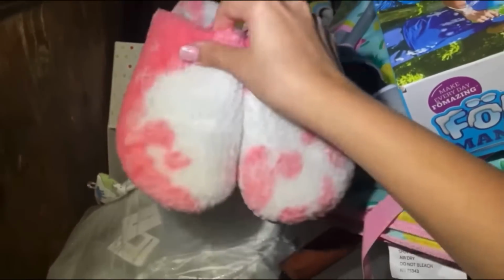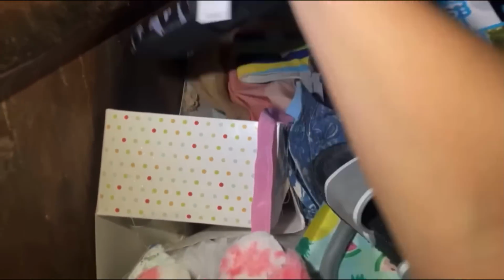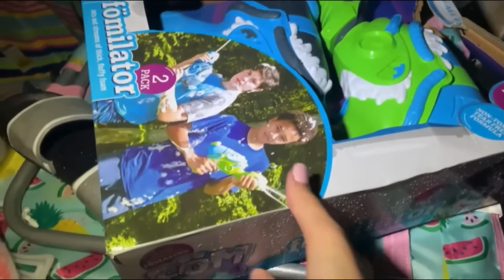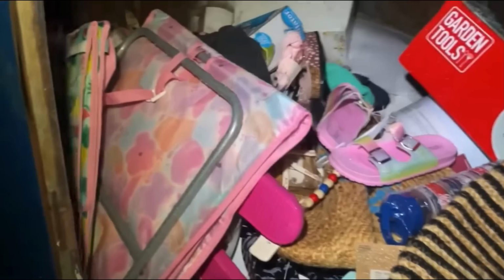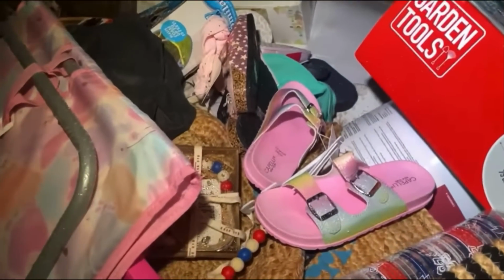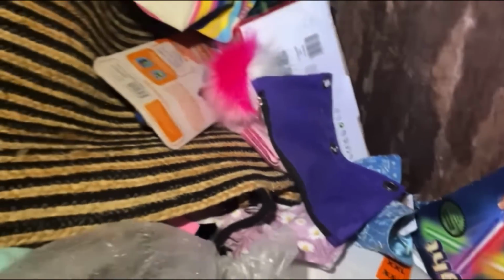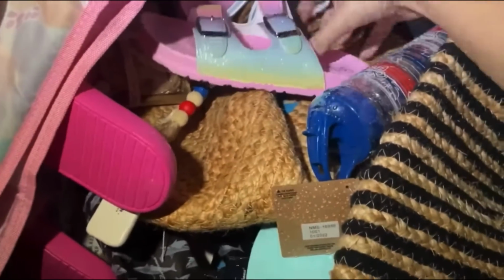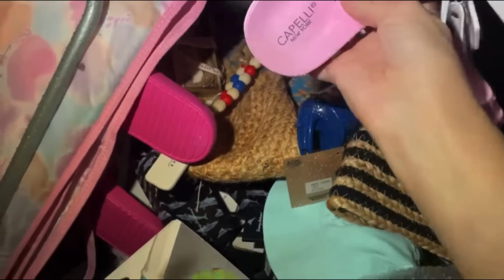Look at all these shoes and stuff, a bunch of brand new shoes, kids toys. Oh my gosh, I just got to the other side and it is so full. There's so many name brand things. I found a bunch of Tommy Bahama. There's, what are these? Capelli. Oh, these are so cute.